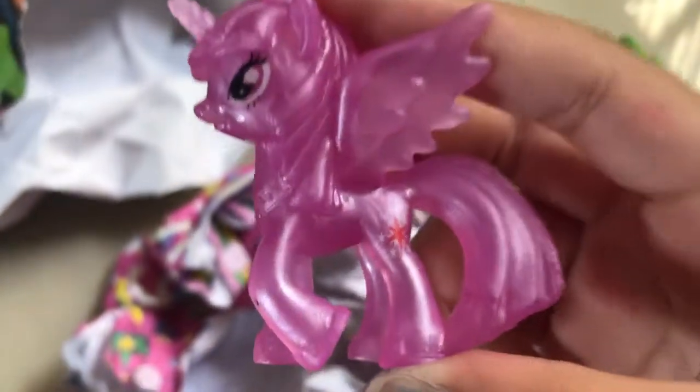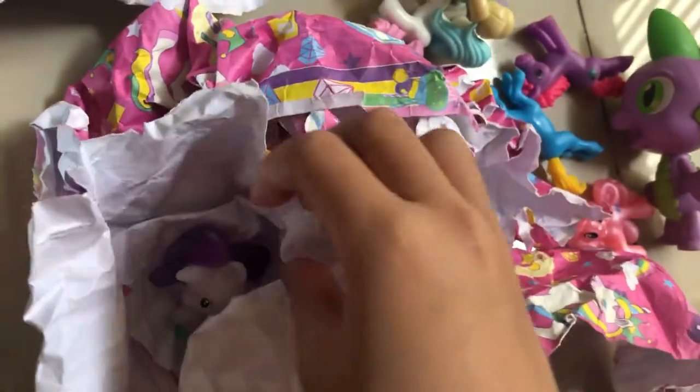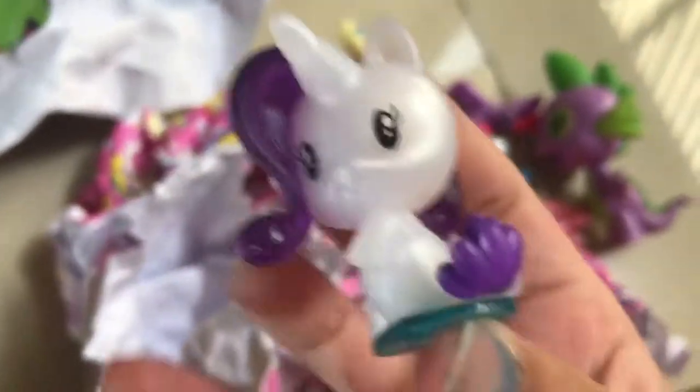It's Twilight Sparkle. And look, guys, her cutie mark sparkles. And oh my God, I don't have Princess Twilight Sparkle yet. Oh my goodness. And who is this surprise? It's a unicorn again. Who is it? Come out. Oh my goodness. A Rarity, the cutest I've ever seen. And look at that. Oh my God, this is so super awesome and so cute. It's so beautiful. I like her.